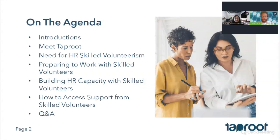And then I want to talk about the need for HR skilled volunteerism, and focus in on a data point in particular and the historical trajectory of HR skilled volunteerism, at least as we've seen it administered. Then we'll move into preparing to work with skilled volunteers, how you can assess your own needs to make sure an opportunity is actually a good fit for a skilled volunteer, whether it's an HR skilled volunteer or really any other. And then we'll talk about building HR capacity with skilled volunteers.